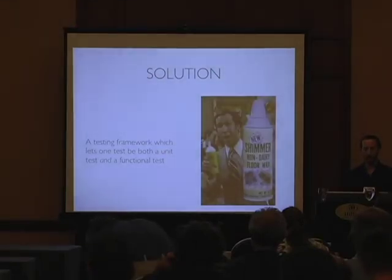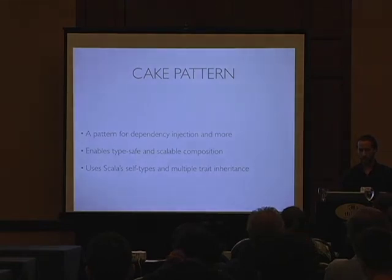So the approach that we've developed to dealing with this is a way that we write tests that we can run in two different modes, both as functional and as unit tests. And this makes use of the cake pattern. The cake pattern is difficult to summarize quickly, but I'm going to try. It can be thought of as something like a safer form of dependency injection, which uses mixin composition and the type system to guarantee that everything is wired up correctly. So when you have an abstract base class or a trait, you can specify as part of the type of that object things that are going to have to be mixed in to concrete subclasses of that eventually. So things like object repositories or configuration providers or many other things can be done in this way.